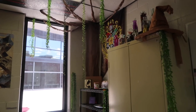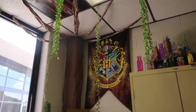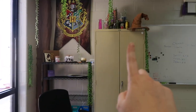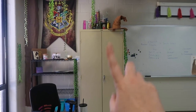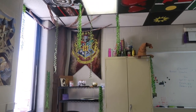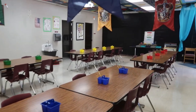Looks like spider legs, but I promise it looks a lot better in person than it does on the camera. Plus, especially with the greenery adds a lot. Even like the little strands I have randomly hanging, it makes it feel like it's a whole environment. If I wasn't doing this as the potions closet, I would have this be like the herbology area, but oh well. But yeah, y'all, the room is looking really good.